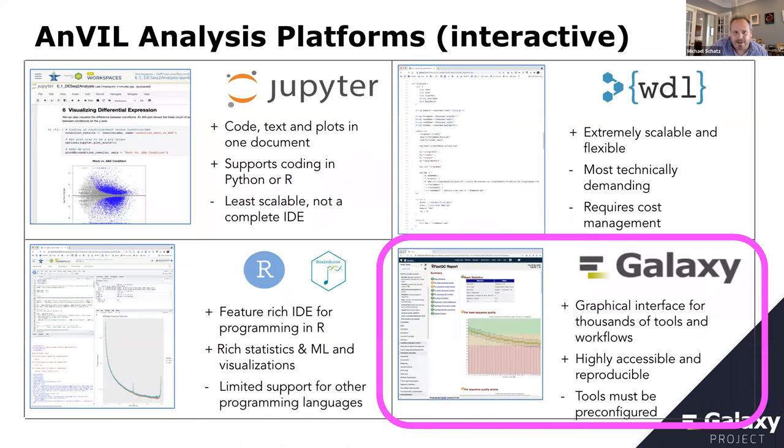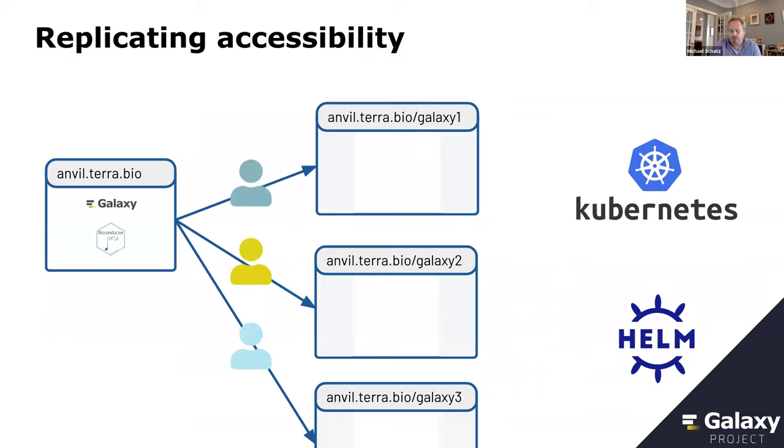So that takes us back to our main story about where things stand for Galaxy. It's working well. It's working quite robustly. Any of us can log into AnVIL today in a matter of a few clicks and bring up an instance of Galaxy that is fully featured and can do a lot of sophisticated analysis there.